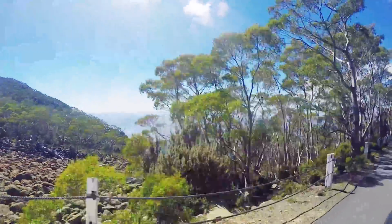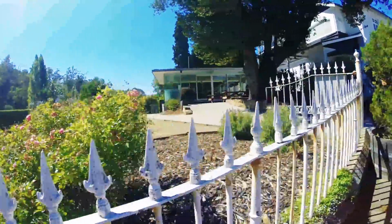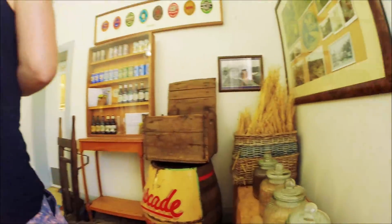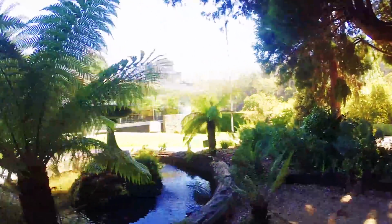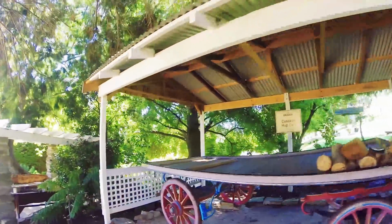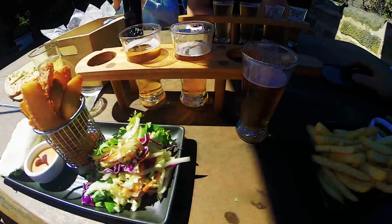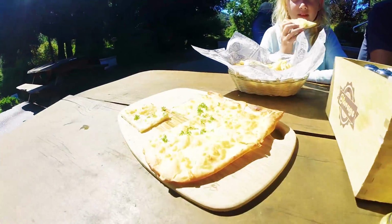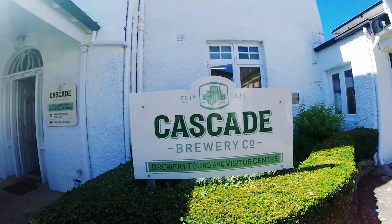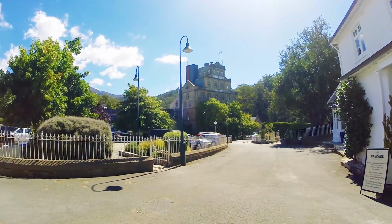Walking around up top, we worked up a bit of an appetite and thirst, so we decided to check out the popular Cascade brewery. We headed in, had a look around the pristine grounds and ordered some lunch to accompany our beer tasting paddle. It was a really cool looking brewery with an old brick factory. Very cool.